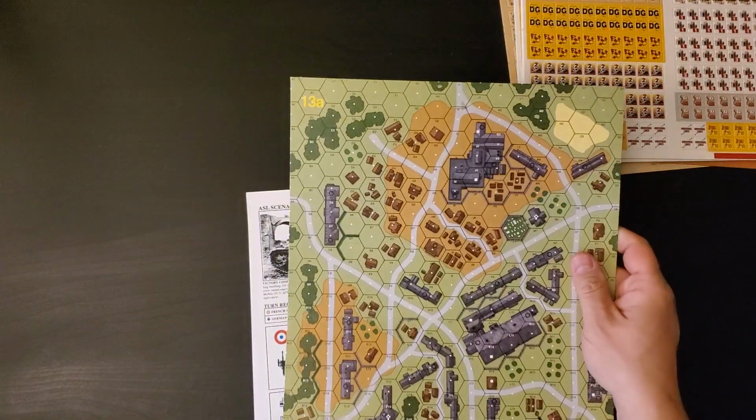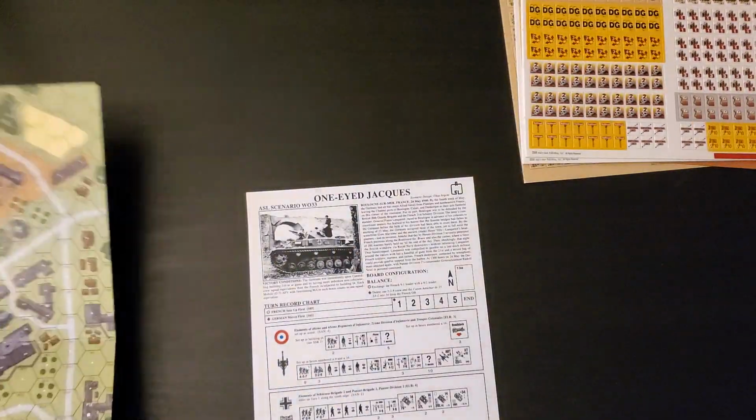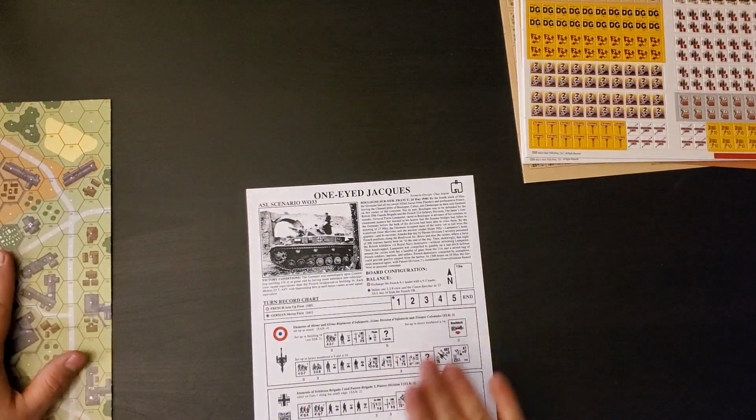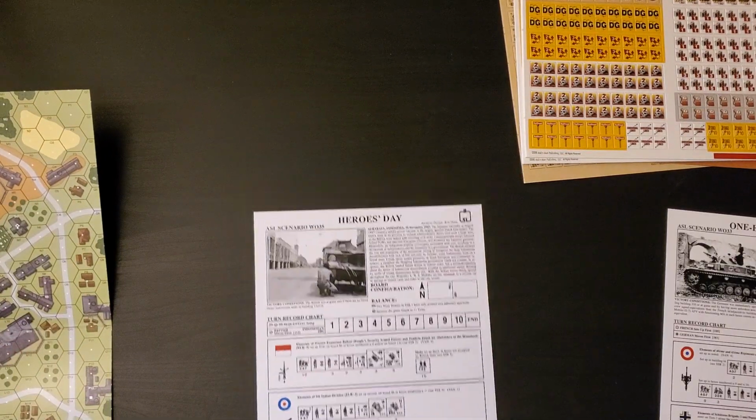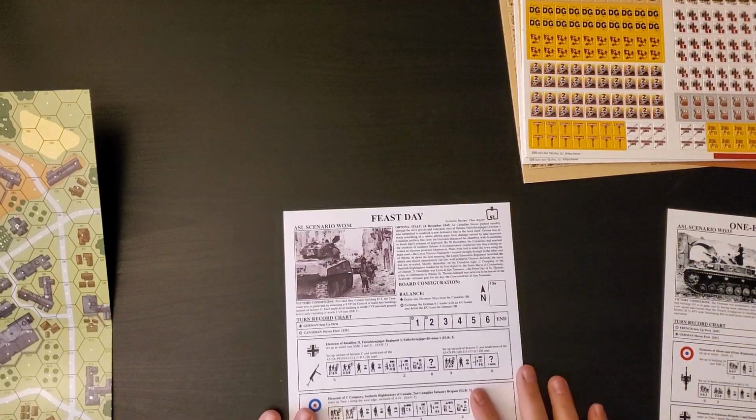13A, that is this new board. So 13A and then 13B. So you can play that on just this one board in the set. Heroes Day. Let's look at 34 first and do them in numerical order.